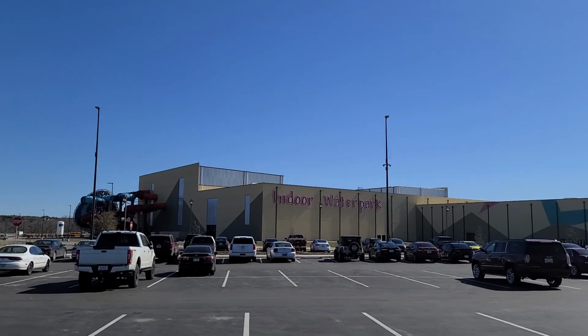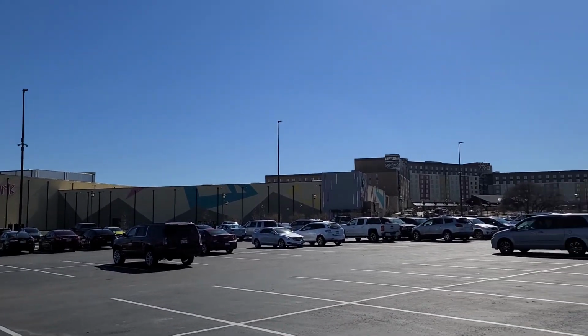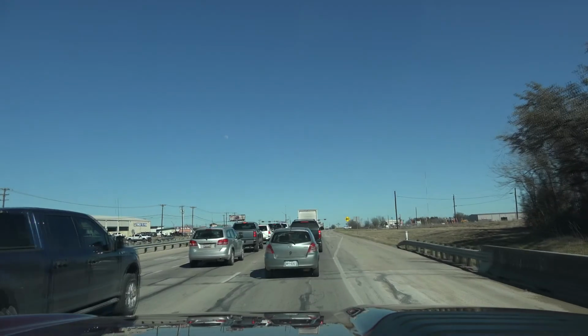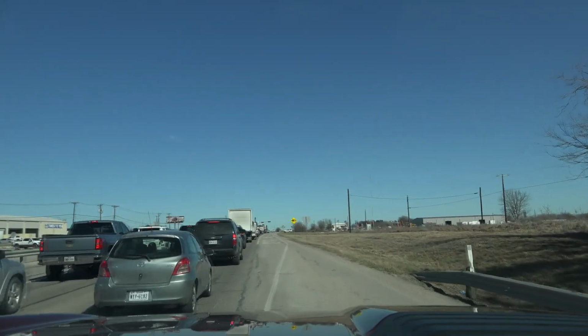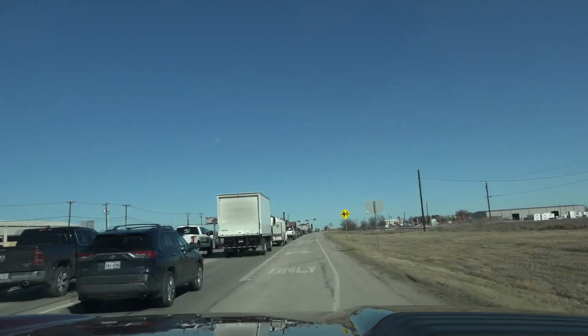The park we are going to today is near the Kalahari Resort in Round Rock, Texas. This is America's largest indoor water park. It's about 5 minutes away from there, as well as 5 minutes away from the Dell Diamond.